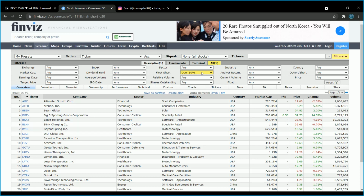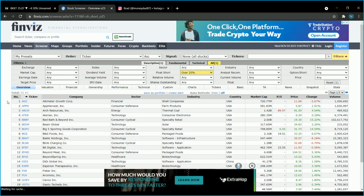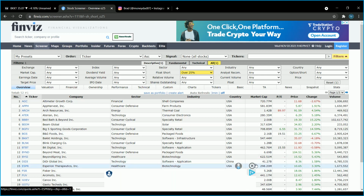We could even bump this down a little bit to like 25% if we want to look at more. Now we have 52 candidates, something like that. And if you want to keep bumping that down further to look at more and more stocks, you can do that. This is a screener. You can manipulate it however you want. So we have our 52 stocks here that we're going to take a look at. I'm not going to look at every single one of them in this video. It's going to be a real quick glance over all of them, and I'll show you how I do that.